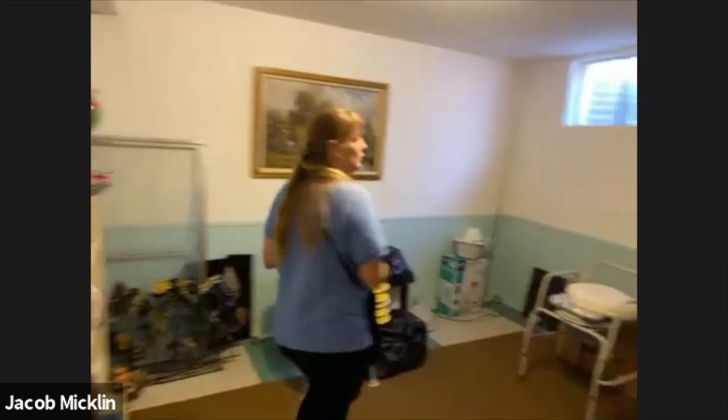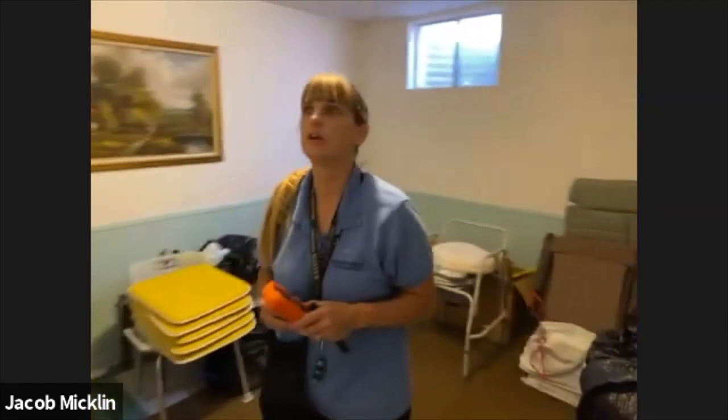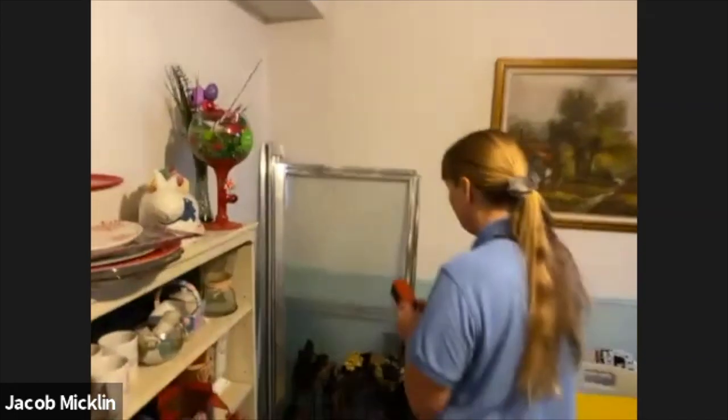Okay, we're just looking in here, the walls and the ceiling, and this is just a room. I don't see a closet in here. I'm not sure I would classify this as a bedroom. It depends on how it's listed. I do see some prior water damage here, though.